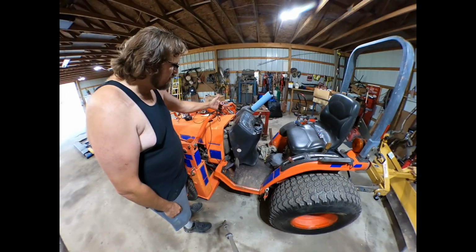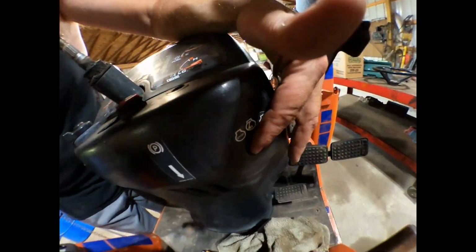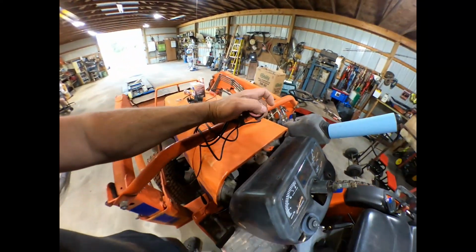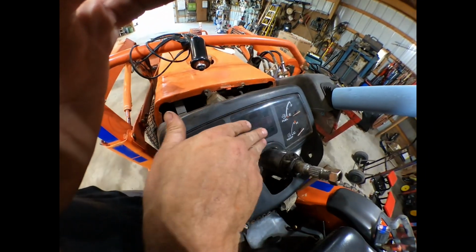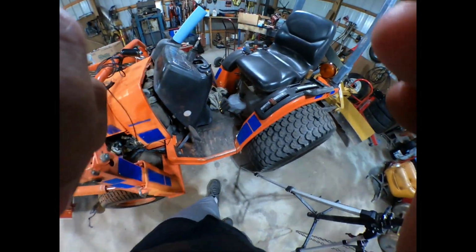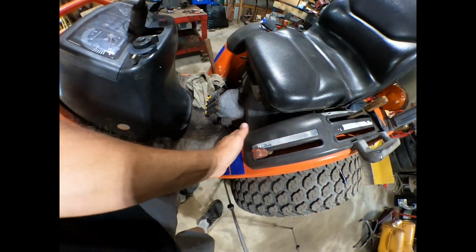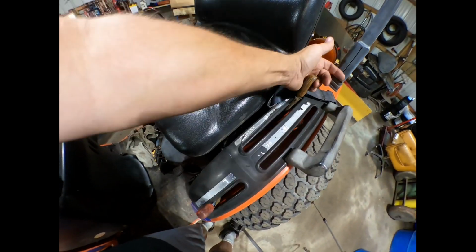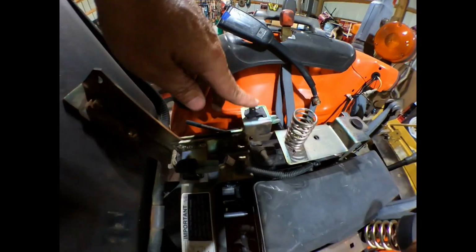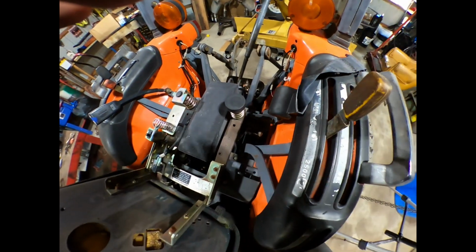Some of the reason why I got the tractor really cheap: it would not start with the key switch, but it would start with this. The key would turn on, it would light this all up, but it just wouldn't engage the starter. The first thing we thought is safety switches. Is the clutch all the way in? Is it out of gear? Is the PTO turned off? Are your seat safety switches working correctly? All of them tested out good.